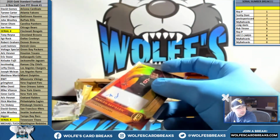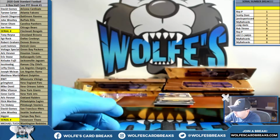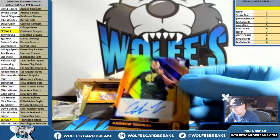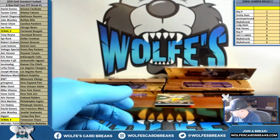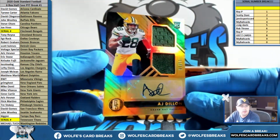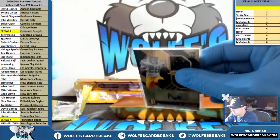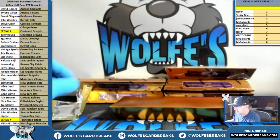Yeah, everything's numbered in this. Andrew Thomas for the Giants, number to 199. And A.J. Dillon, double jersey auto, number to 99, Green Bay. The Packers going out to Voltage, A.J. Dillon. All right, that was the first box.